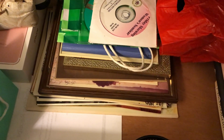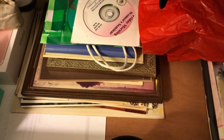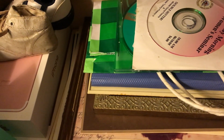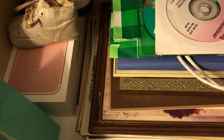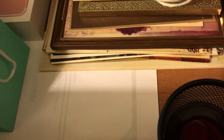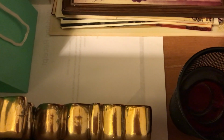I kept some old pictures and photo albums right there. A couple of shoes, baby shoes, my kids', and an iPhone 7 Plus box. I just love that box. It's such a pretty box, and I just wanted to keep it, so I really have no need for it. I just keep it in the drawer to look nice. And as you can see, just some paper down there, and here's a cute little bag. I put some things in there for storage.